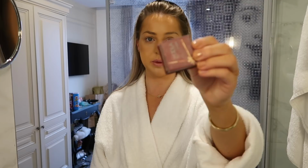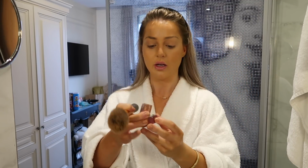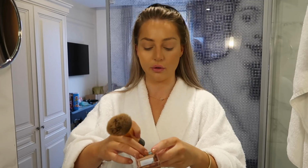Once I've blended all that, I'm going to go in with bronzer, and honestly I swear by this bronzer. It's the Hoola one from Benefit. I don't feel like anything's focusing. This is just the mini one for when I travel, which is actually really good for just putting in your handbag, or if you're going on a night out.